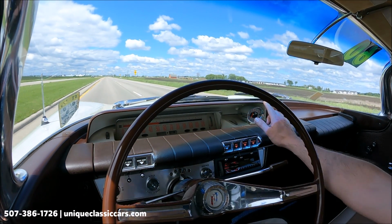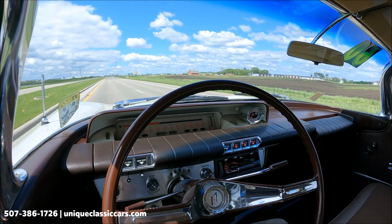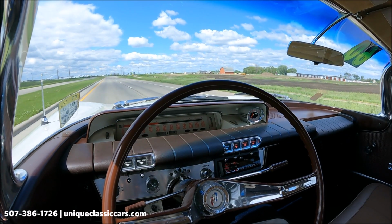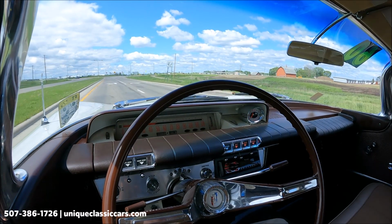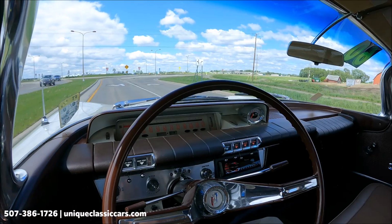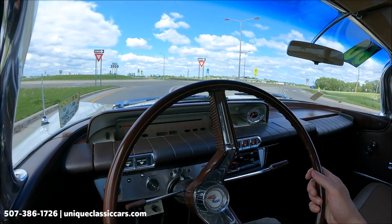In the dash we have a clock that is not moving, but it is amazingly styled. Hardly any wind noise for a car of this age. That's quite a feat. Power brakes working very well. Of course, Buick with power brakes and power steering.